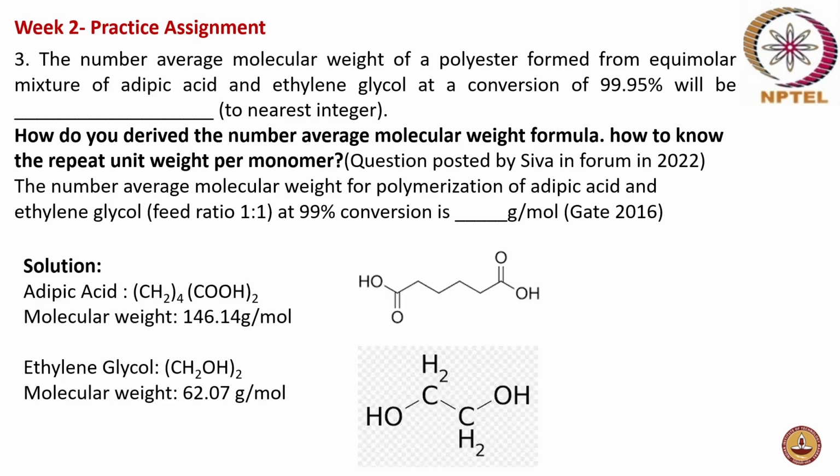First of all, we'll have to start with the monomers. So we have adipic acid and ethylene glycol, right? So adipic acid, the molecular weight is 146.14 gram per mole, and ethylene glycol, the molecular weight is 62.07. Okay, so now you said that it is going to be a condensation polymerization, right?